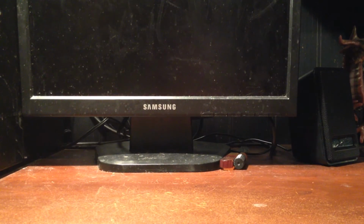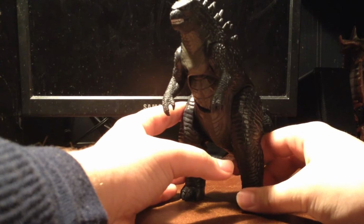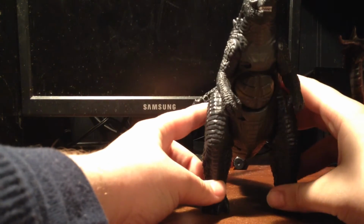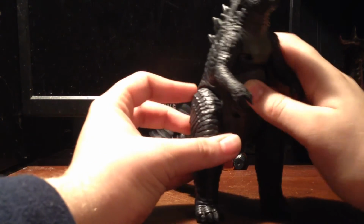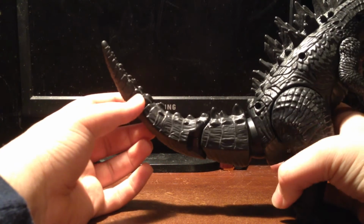Okay, for number 2, we have the Godzilla Tail Strike from 2014. Now, this guy's pretty awkward looking. He has really long legs. He does not stand up. He has that weird basketball pregnant belly thing right there that you use to activate the little tail spin thing here. Tail hit, whatever.